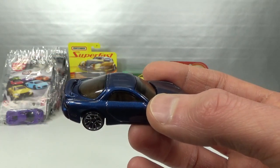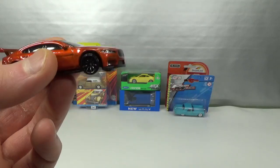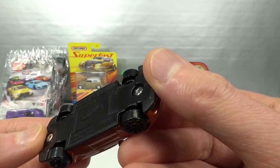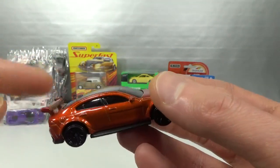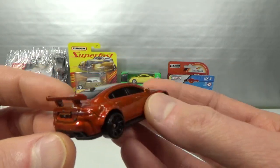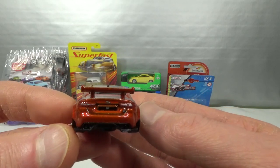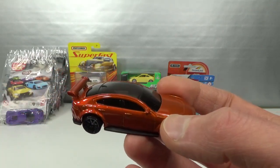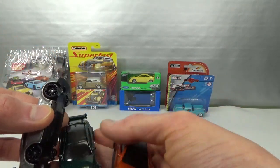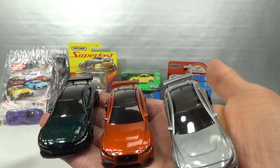And then the other one I was kind of in doubt whether I was going to get was the red version of this Jaguar XE, what is it called, SV Project 8. But the wing kind of bothers me. Without the wing I would have got it, no question, but with the wing it bothers me. I know it's Hot Wheels and it's probably based on a real vehicle, so nothing wrong with that, but on a Jaguar, a wing like that kind of looks off.